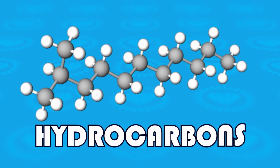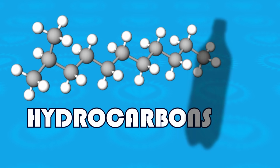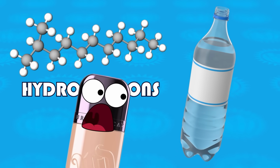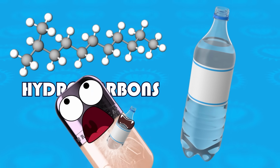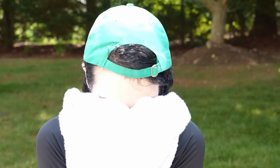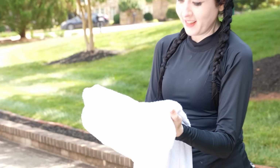Except for our hydrocarbons, which do double duty here, and also act as a replacement for one big ingredient in our non-waterproof makeup: water. Yeah, the enemy of our perfectly painted face is in our makeup. This is the big difference in our mascara ingredients, and why our control side with the non-waterproof makeup is now sliding down my face and transferring onto our towel rather than staying in place. This is our result. I would like to call this art.